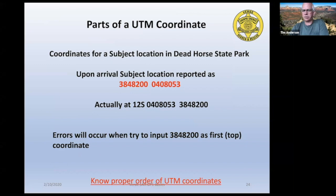Knowing the order of those coordinates is important. I figured I'd tell about one of my first mistakes that Peg Kern actually helped correct. This is Dead Horse State Park, one of my first searches. I got there, deputies, oh, looks like somebody maybe wants in.